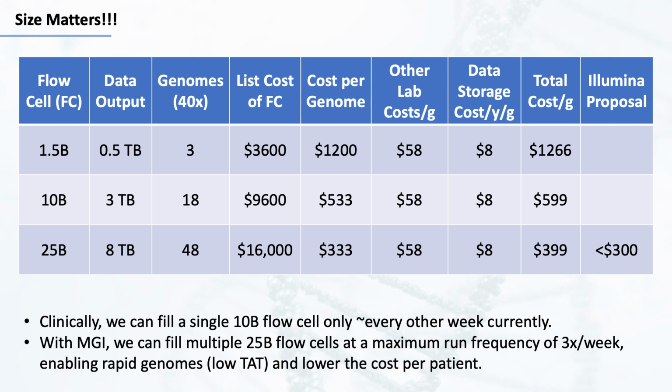So it turns out size matters. This is where I think we really get into the nuts and bolts, and there's a lot of math that goes behind what's simplified on this screen, but there are 3 different size flow cells that can be run on the NovaSeq X Plus. One is the 1.5B, there's a 10B, and the 25B, B being billion reads, right? You can see what the data output looks like. We are shooting for 40x genomes, not 30x genomes, because clinically that's what we think would be best for our patients. And so on a 25B flow cell, we can do 48 40x genomes. The list cost of a 25B flow cell is $16,000. So when you do that, the cost per genome is $333.